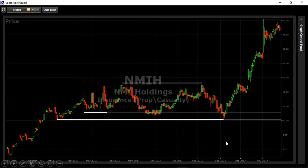So 2 buying opportunities using support and resistance: retracing from support or breaking resistance. And for both, you'd really like to see high volume, right? High volume during either a support retracement or a resistance breakout.